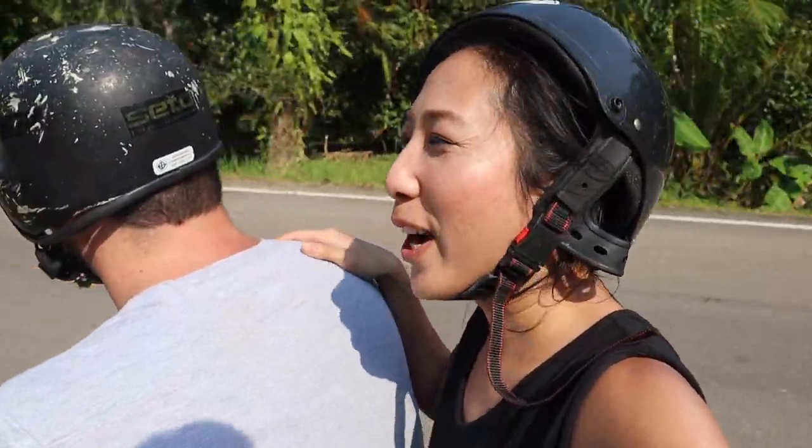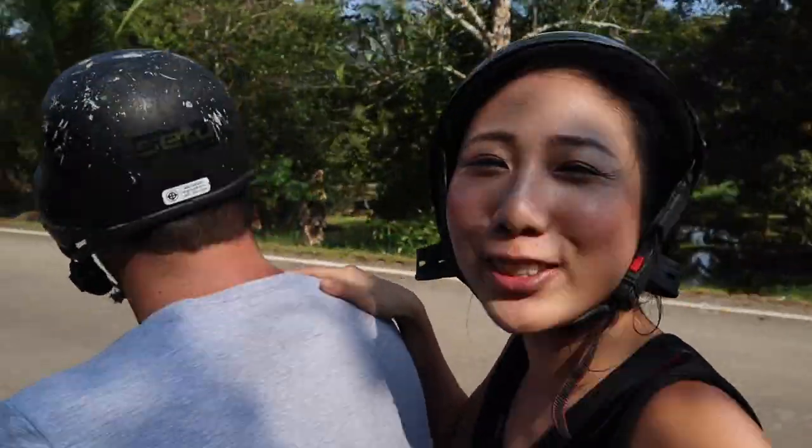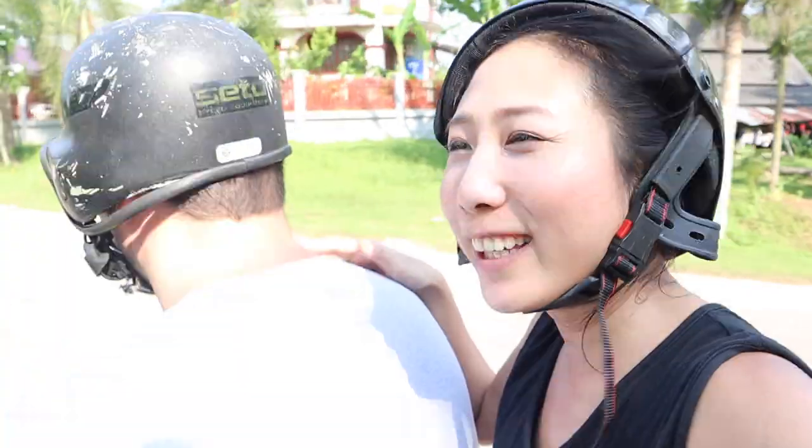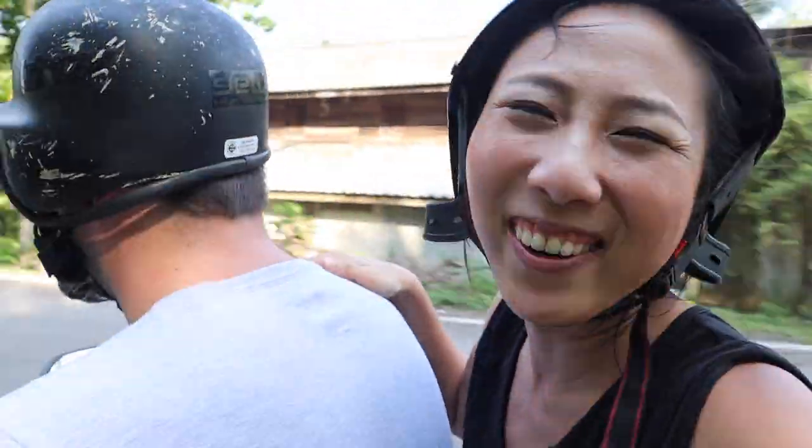Hi guys! We are on our way to the pier to Koh Phitak, or Phitak Island, to go stay at the local house. They're gonna cook for us. We're gonna stay with them. I've never been there, but I think it's gonna be so fun. It's gonna be such an awesome experience. Let's go!